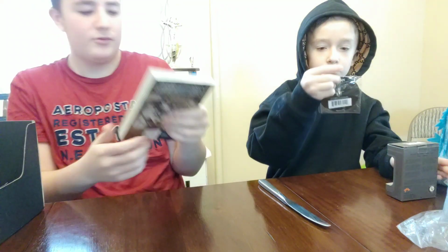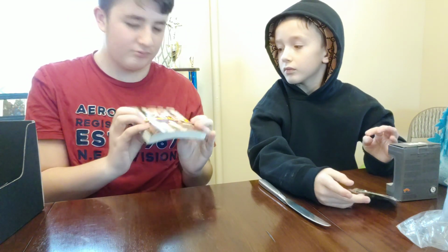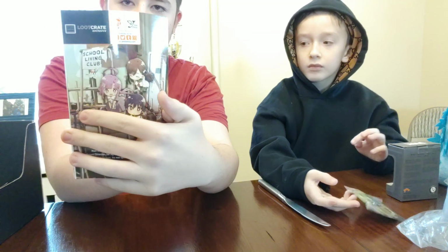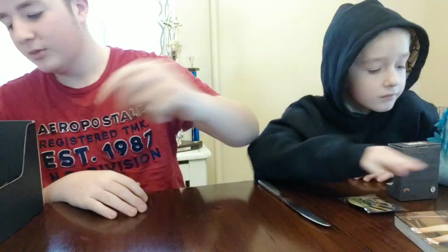Let's see what this is. School Live Art 1. I don't really read anime, but this is what it is. It's a Loot Crate exclusive on the back. I think it's how you read left to right, or right to left, I think, in these books, but I don't know too much about that.